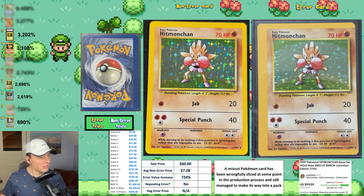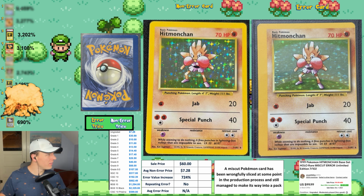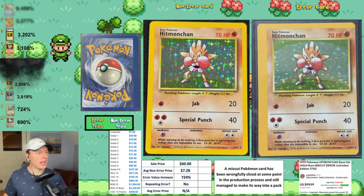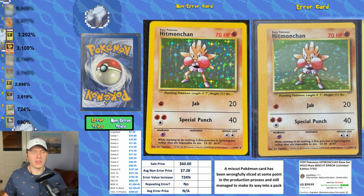Very unique, very cool, and you can see it sold for $760 this week. And this is actually good enough for number 9 with 724% EVI. So we got some crazy cards at the top that I haven't talked about yet, but also some of the bottom ones are not that crazy for an EVI. A little bit of everything.